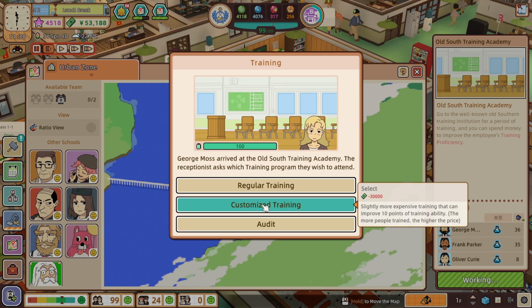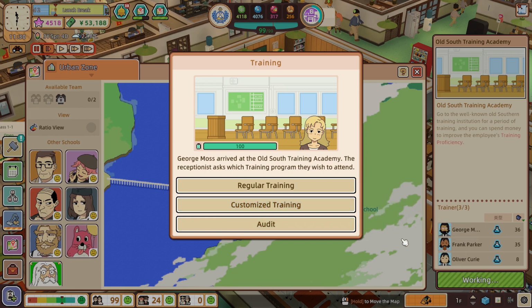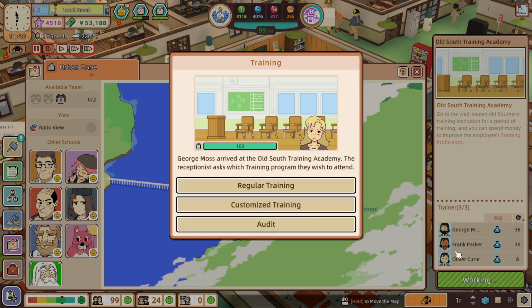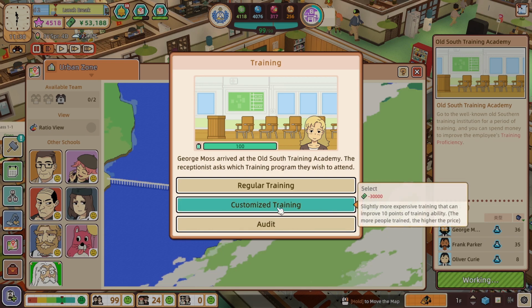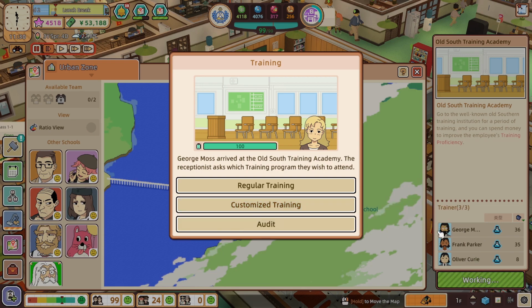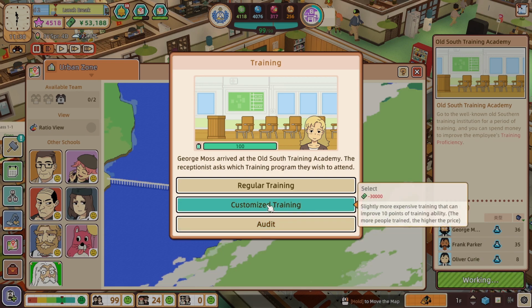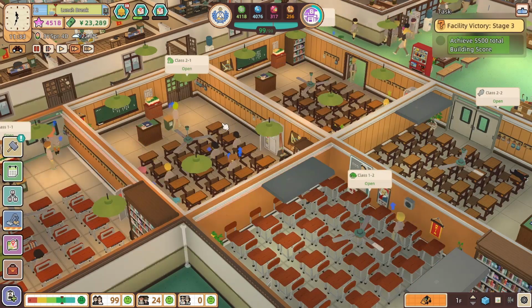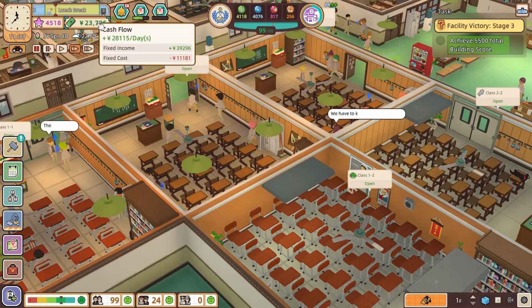So we are going to do customized training. That means that each of these 3 researchy people here is going to get 10 more points of their maximum training ability, which will help some and not others, but we'll work on it. Oliver Curie, I'm looking at you there. Yeah, you've got 8 at the minute. So do that, please. It's going to be horribly expensive, but worth doing in the end. So there we go.